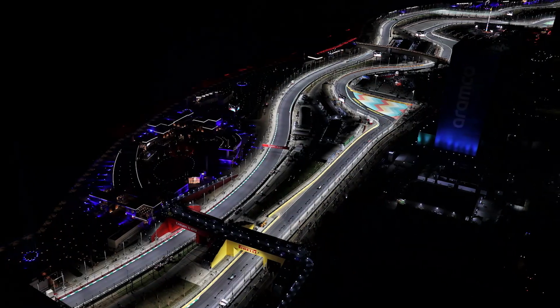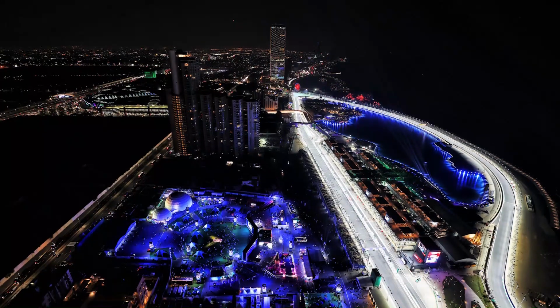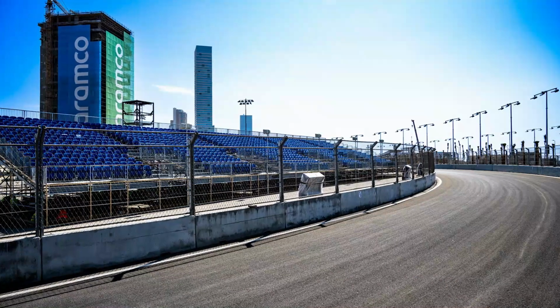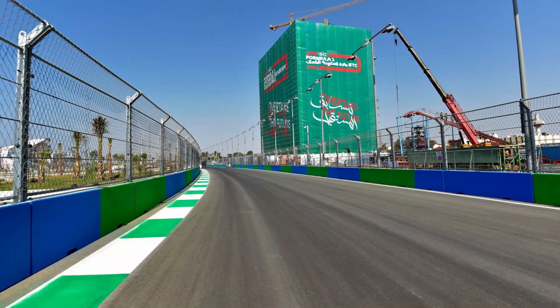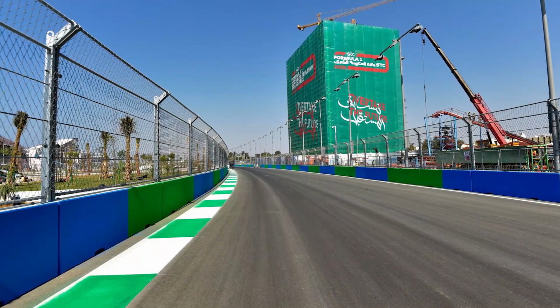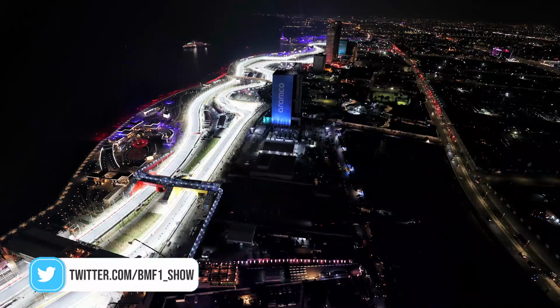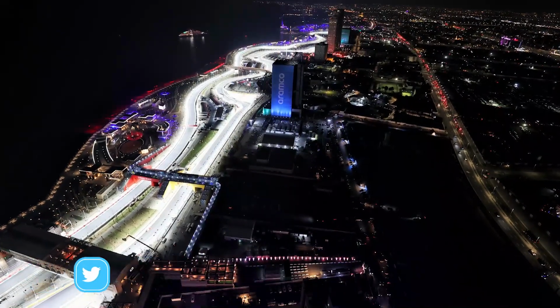The Jeddah Corniche circuit is one of the longest on the calendar, and it can only be described as a fast and flowing roller coaster ride. It has the most corners of any track this season with 27, 16 that go to the left, and 11 that go to the right. The track surface offers a medium level of grip, but it's not too harsh on the tires despite the high speeds. Due to the rapidly flowing layout, the track is not particularly demanding in terms of traction and braking.